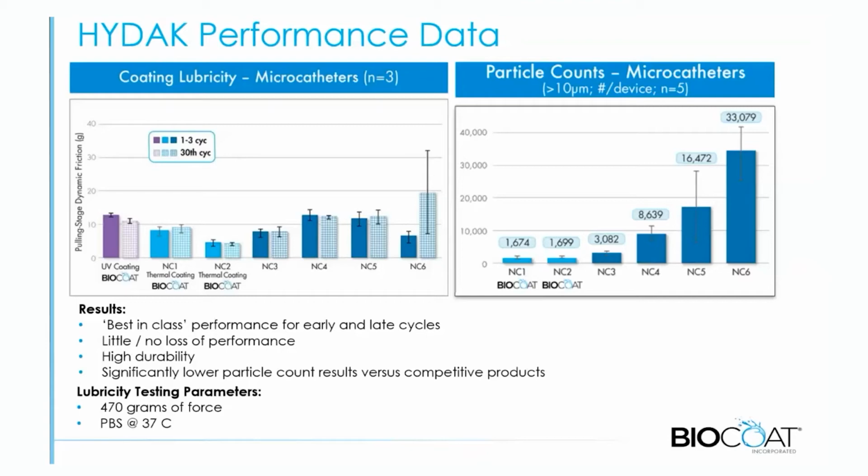What's interesting is that number 6 shows an example of poor durability, where over time that coating started wearing off and the friction went up. And this can manifest itself in clinical cases as the catheter being harder to push and advance into the neurovasculature. I've also included our new UV coating. While it's not on a microcatheter, by coating tubing, we've shown that it meets that same level of lubricity and durability that we've seen on our other ones.